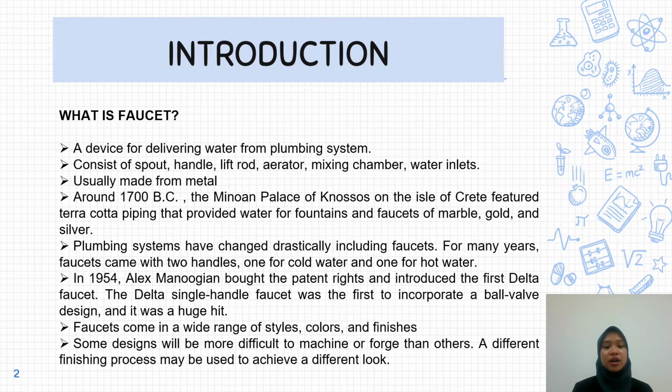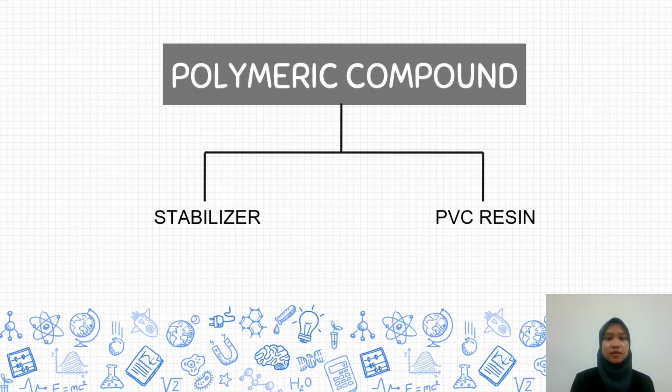Faucets come in a wide range of styles, colors, and finishes. Some designs will be more difficult to machine or forge than others. A different finishing process may be used to achieve a different look. There are two polymeric compounds found in the faucet. The first one is stabilizer, and the second one is PVC resin.